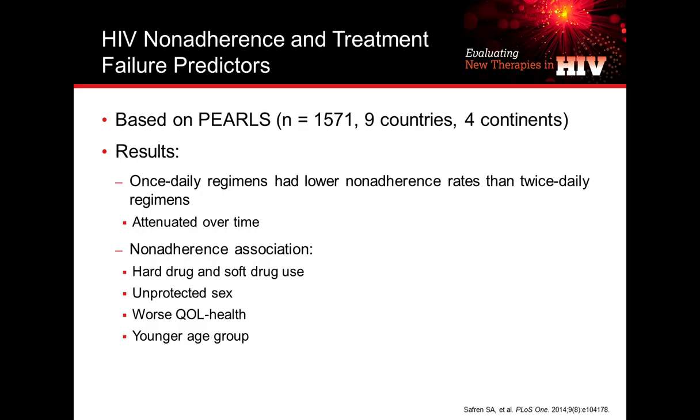HIV non-adherence and treatment failure predictors were studied in the PEARL study, which included over 1,500 patients in 9 countries on 4 continents. The study reported that once-daily regimens had lower non-adherence rates than twice-daily regimens. That's kind of a double negative. So another way of saying that is single-tablet regimens provided better adherence rates. But for whatever reason, it seemed to attenuate over time. So this stresses the fact that early education with HIV patients on STRs is crucial.